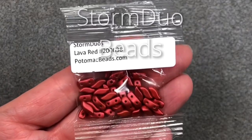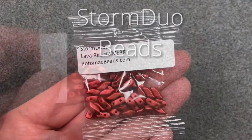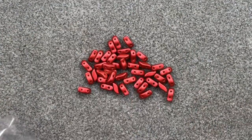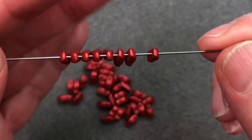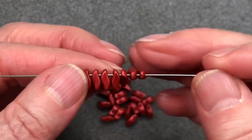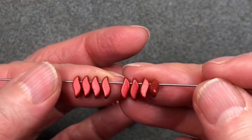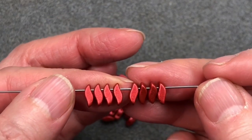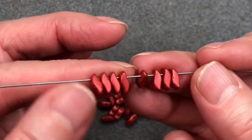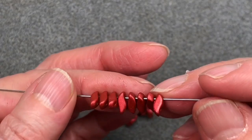And here's a 4-gram bag of Storm Duo beads, and the color is lava red. It's a very pretty color. Now the shape is very unique, and you kind of have to know what you're doing. There are plenty of videos, tutorials on projects using these beads. So if you do a search on Potomac Beads YouTube channel, you should be able to find something that uses Storm Duos. But they're really neat because they have 2 holes, and you can do a lot of things with these actually.